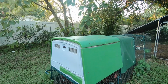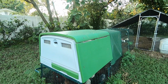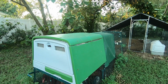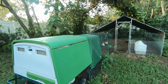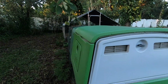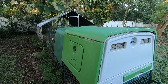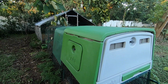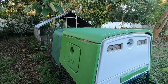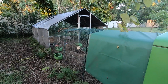I have to be honest, I thought for sure that this Eglu, no offense to Eglu, was gonna just blow across my yard, as well as my big run enclosure over there. My Eglu has really held up to the elements. I'm talking, as you know, Category 3 hurricane. Now, there was not a tree that landed on it. Of course, that is probably going to damage anything, but tons of debris.